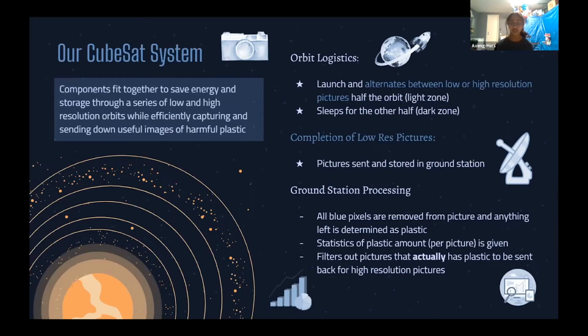After a low-res orbit, pictures are sent to the ground station, which uses image processing techniques that remove all of the blue, which is the ocean color in the image background, and detect the other colors to be plastic. Then, filters work to determine what's actually plastic and should be taken again in the high-resolution orbit. All in all, the implementations we've come up with save energy and storage through the different orbits, as well as detect plastics accurately in multiple images taken by the CubeSat.